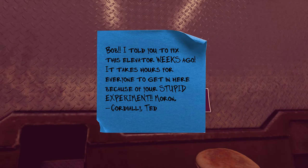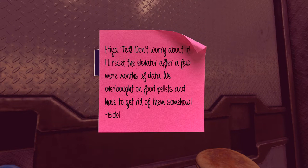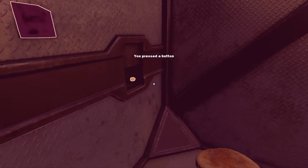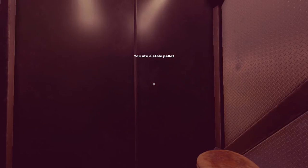Bob, I told you to fix this elevator weeks ago. It took hours for everyone to get in here because of your stupid experiment. Moron. Okay. Hiya, Ted. Don't worry about it. I'll reset the elevator after a few more months of data. We overbought on food pellets and have to get rid of them somehow. Bob. I pressed a button. I ate a stale pellet.